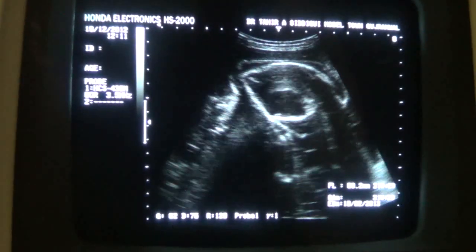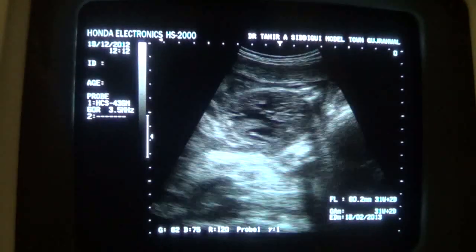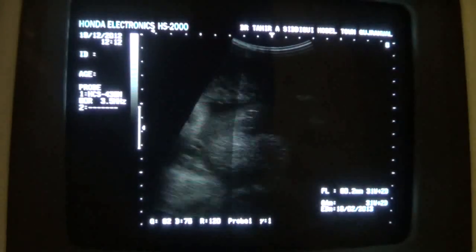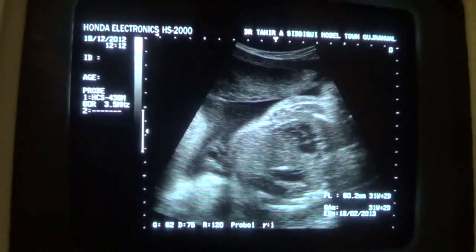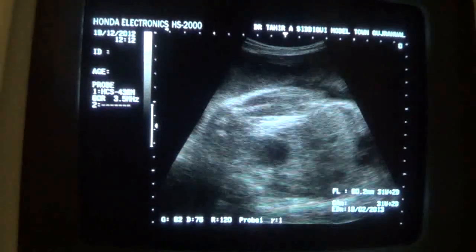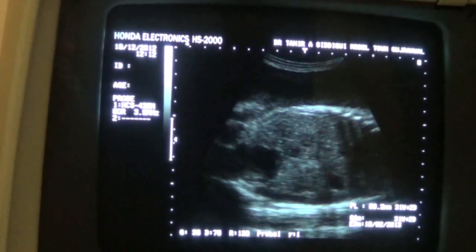Here you see only overlapping of the skull bones, and here you see the distorted internal anatomy of the fetal abdomen, whereas the second one is normal. This is the umbilical cord of the first fetus. Cardiac activity is normal, the liver is normal in the first fetus. The stomach bubble is seen, this is the liver, this is the heart, no anomaly seen.